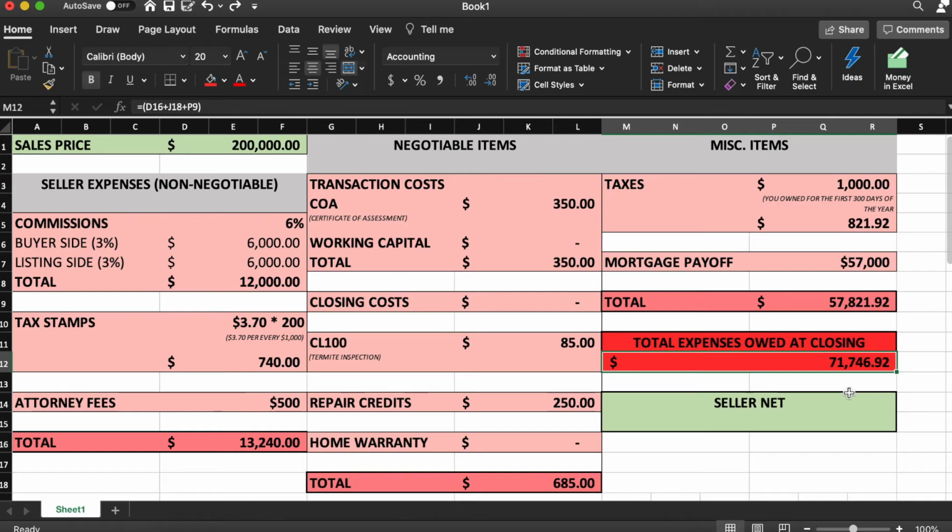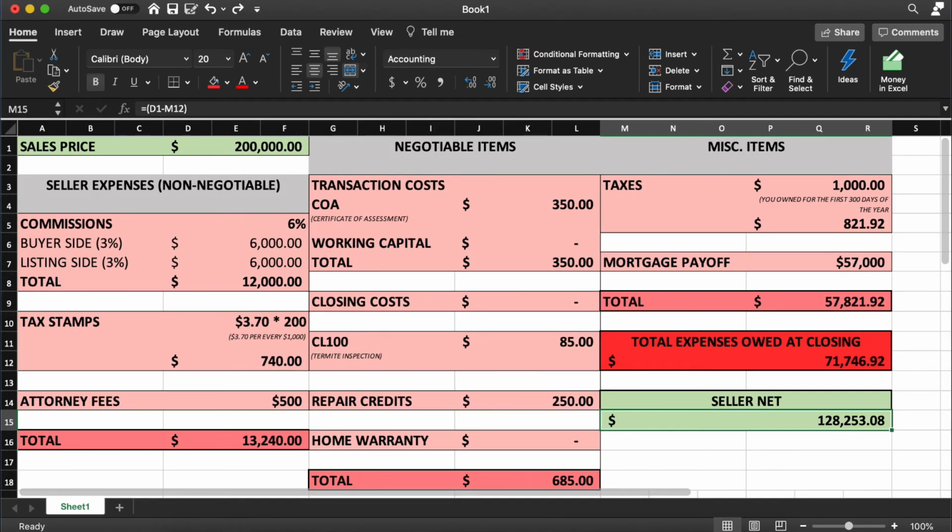Then we're going to add up the three totals for a total of $71,746.92. We're going to subtract that from $200,000 to see what the seller is taking home. So what the seller takes home after this example is $128,253.08. Now, I know we went over that a little bit quickly today.